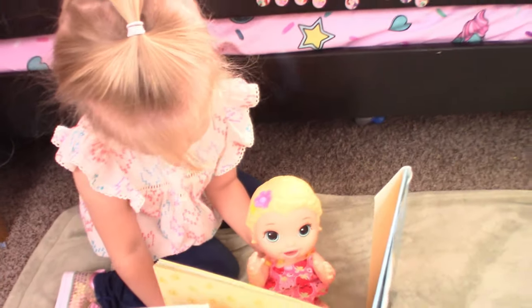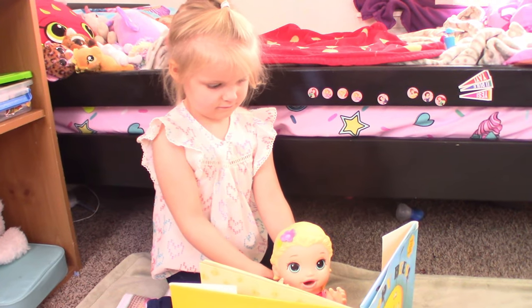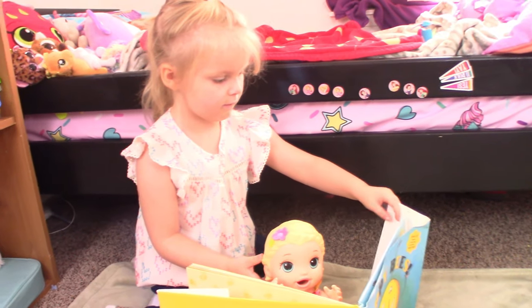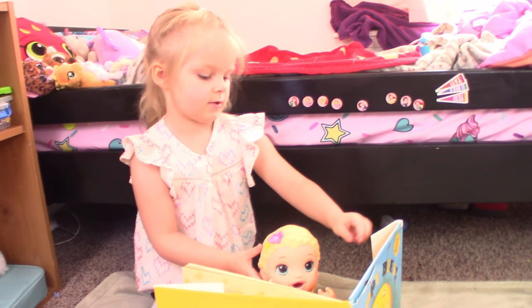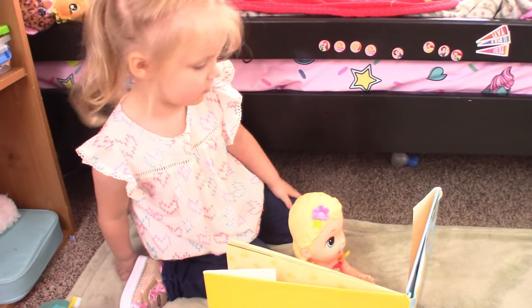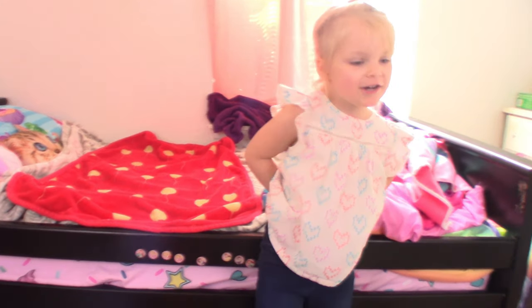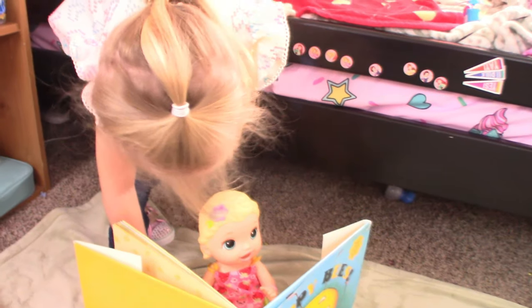Then get her on the potty. Sit her down. Give her some privacy. Give her a little book right here. And turn her head. Look, good potty. I'm gonna get that bathroom. I'm ready to check her. Hey, I'm gonna check her.